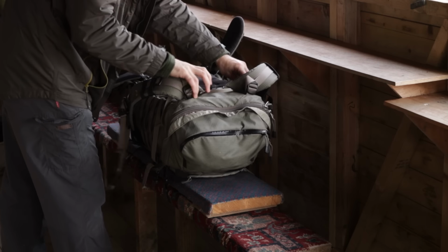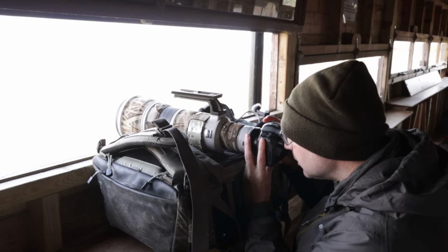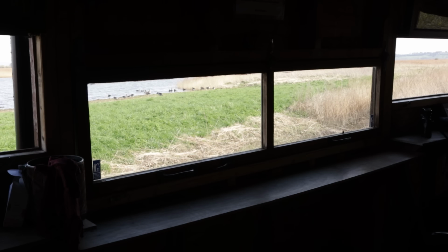Another option as well sometimes is to use your camera bag. That can work quite well if you're caught short. You know, you can just put that on top of the shelf and you can just simply rest your camera on top of that. I find it's really difficult to use tripods in here. It's not really set up for that. I think the best option is probably some kind of hide clamp, which I don't actually have.